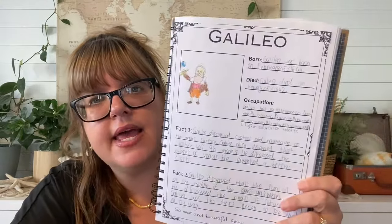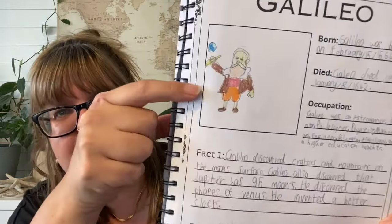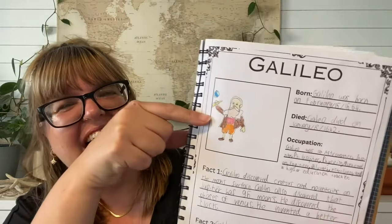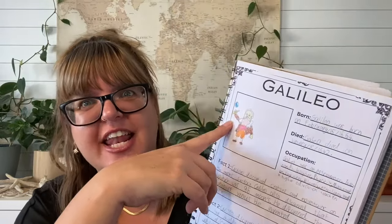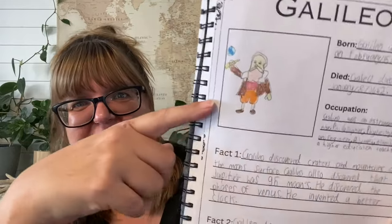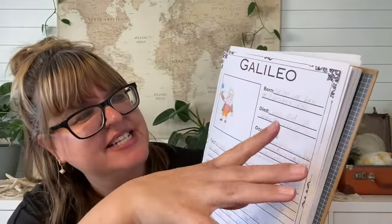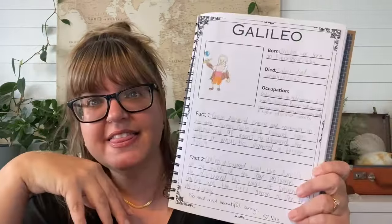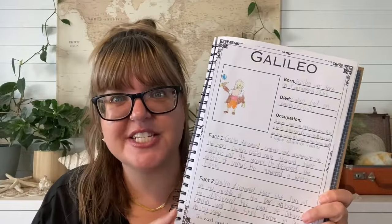So once I had read the book aloud, my children had this sheet to fill in. Look at her picture of Galileo. How cute is that? I did print off a how-to-draw Galileo step by step for them, and so they were able to do that. And it's simply like, when was he born? When did he die? What was his occupation? And then list some interesting facts that you learnt about Galileo. So they completed that worksheet as well.